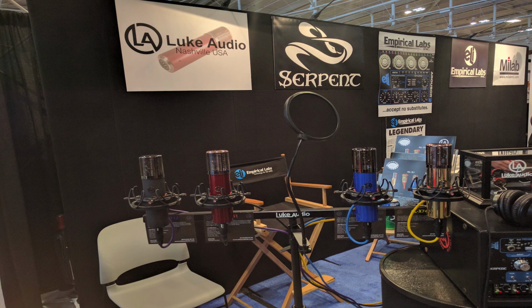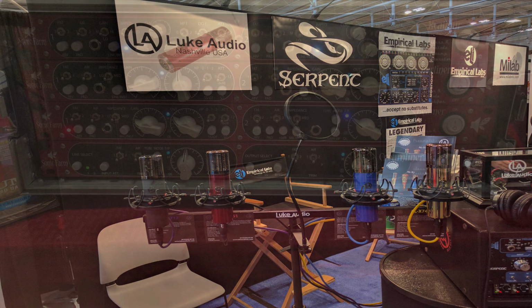Of course, speaking into a microphone at a trade show isn't the best judge of the microphone. However, from what I can tell, they all sounded good. I was most impressed with the blue one, which is a U67, which I find funny because I've used a real vintage Neumann U67 before, and I honestly wasn't impressed with it, and it may have just been the microphone. I don't know. I ended up not using it that day, but however, I was impressed with this one. You can check them out at Luke Audio.